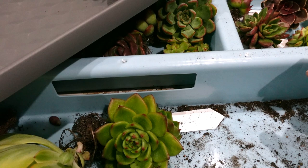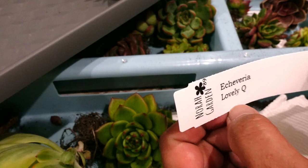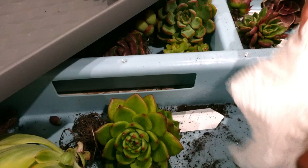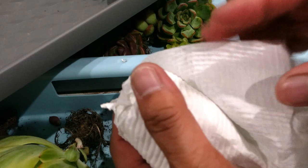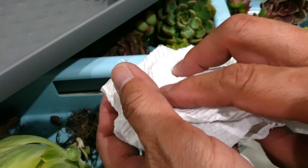Now this one is, ooh, Lovely Q. I love my Lovely Q. I've got a few Lovely Q and I can never get enough of it because I haven't got a cluster. I really like to have a cluster in one pot because having just one plant looks so sad. It's like, put baby in the corner. No, we're not gonna put baby in the corner. We're gonna put babies in the limelight. So anyway, all of them together so they can be happy.